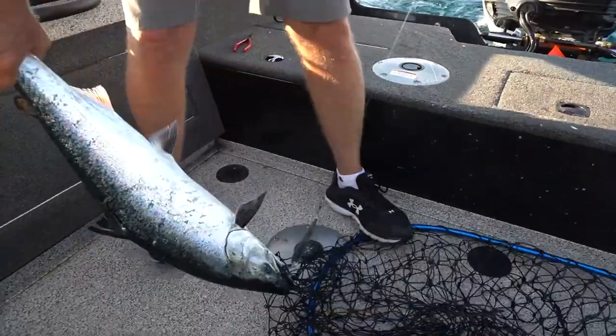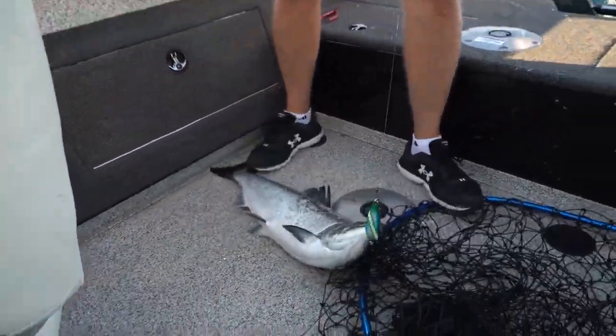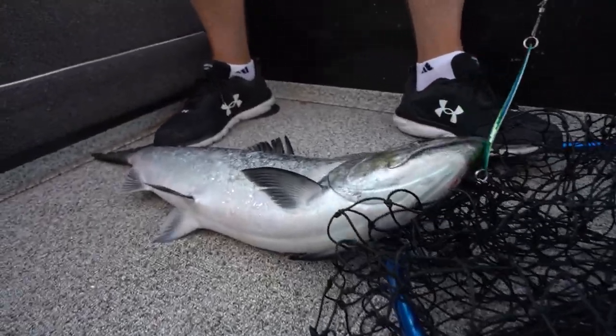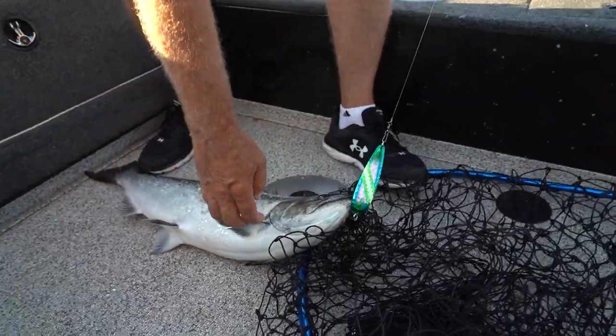So that spoon that we just put on, it's a big old Dreamweaver blue dolphin. We'll show it to you. Right there it is. He whacked it hard.